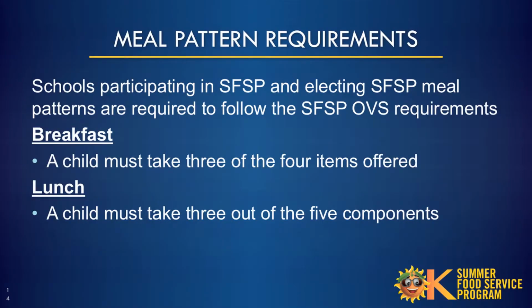Schools participating in SFSP and electing to follow the NSLP meal patterns are required to follow the NSLP OVS requirements. Due to the distinguishing nature of the SFSP and NSLP, including variations in settings and resources, the OVS requirements in SFSP are different from the OVS requirements in NSLP. In order to ensure that children are receiving enough food to meet their nutritional needs, OVS requirements in SFSP are as follows. Breakfast. The following 4 food items must be offered through at least 4 different food items as follows.